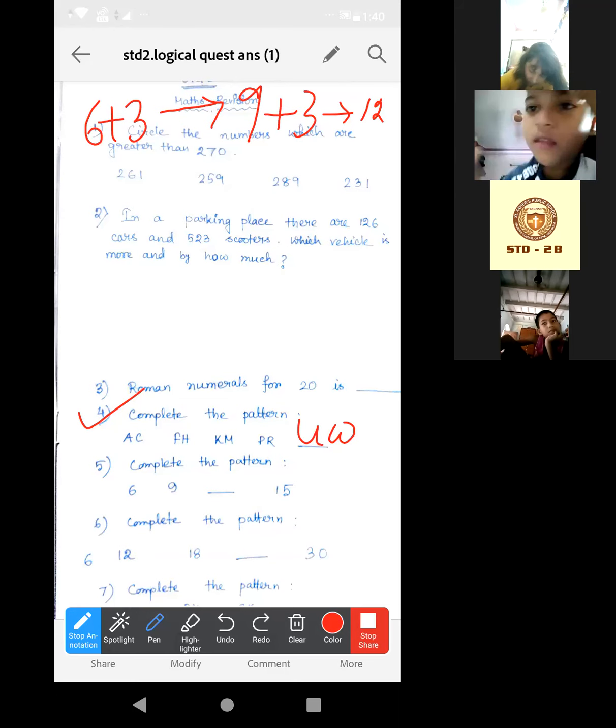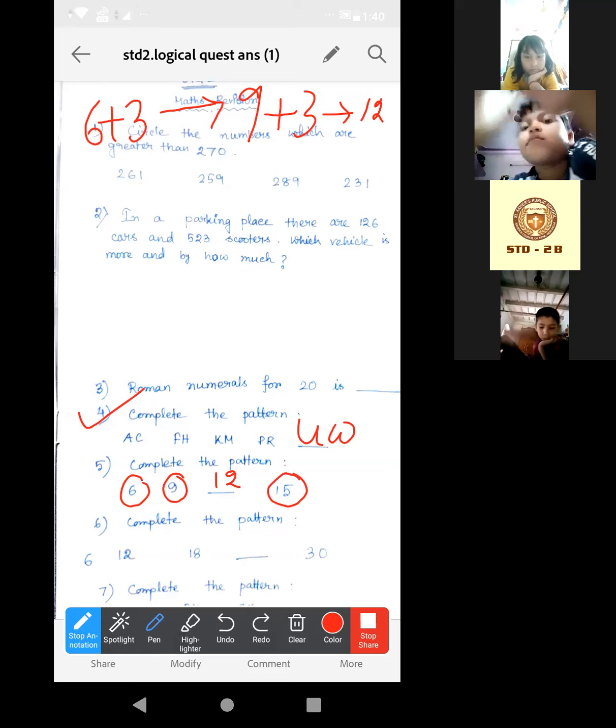Ritoshri, we are just adding 3 to each number. 6 plus 3 means we are getting 9. Yes. Then the same thing. 9 plus 3, we will get 12. Then also 12 plus 3, we are getting 15. So 12 is the answer. Now clear?